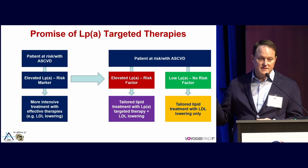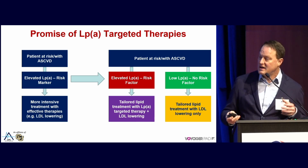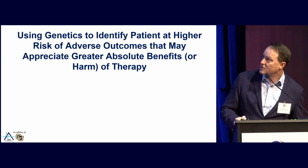If their Lp(a) is not high, then there's no reason to treat that, right? You're going to focus on other things. And so now we begin to see how we can use at least this risk factor, if it pans out, based on their genetic status for therapy.